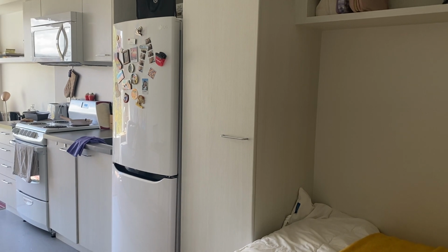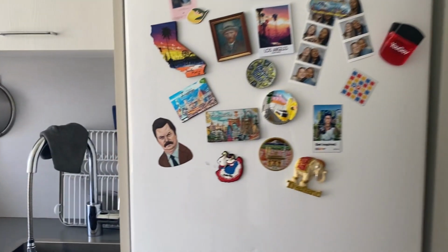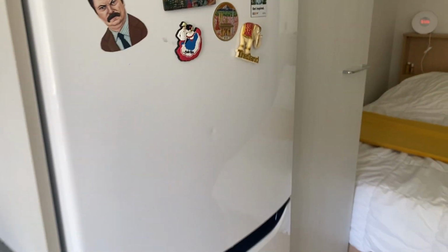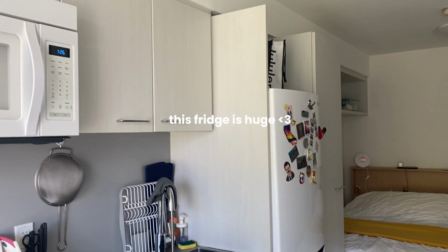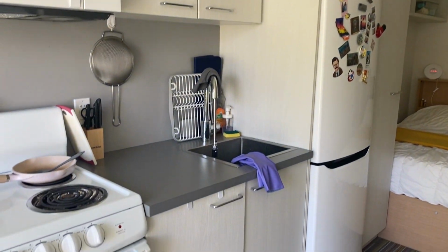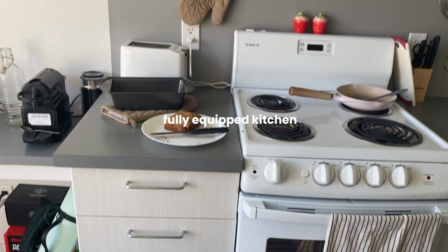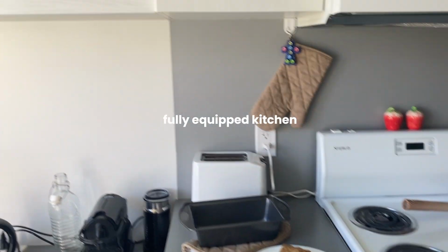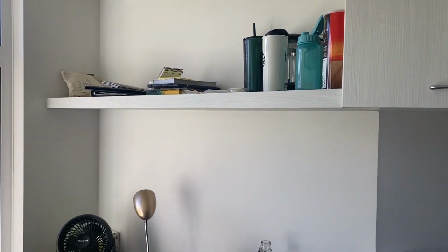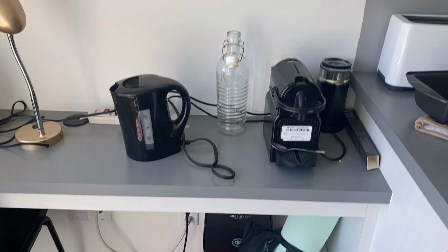There's also a longer closet right there next to the fridge. I like to use it as my pantry, but some folks will put their jackets and such in there. You'll notice my fridge is kind of cluttered. I collect magnets from places I've traveled, so it makes me feel like I can just get a bit of home. You can also see that it's a fully equipped kitchen. So you have a microwave, stove, oven, more storage above, and a really nice long counter that could also double as a desk if you wanted.